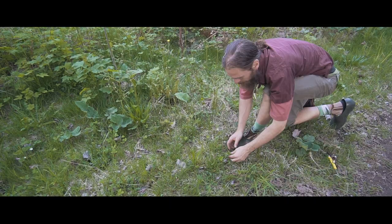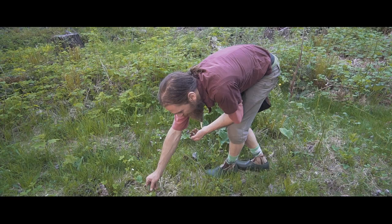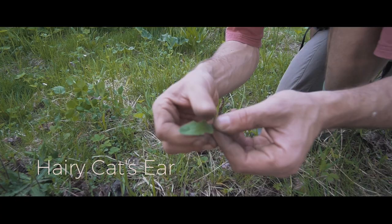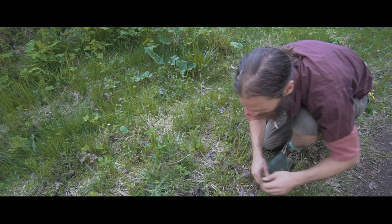You've got the plantain, both the majoris and the lanceolata. You don't see those both side by side all the time. But we also have wild strawberries, some clover. We've got hairy cat's ear. It's kind of Velcro-y, but this is another one that can be made into a salad green. And when they're older, they're not as tasty. There's also a couple of dandelions in here too.